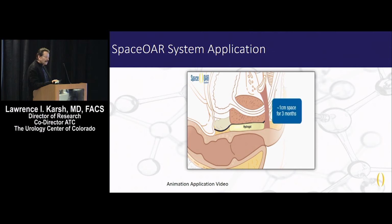I didn't get to see this whole thing on my computer. And you get this 1 centimeter space for about 3 months. I think the more you do, the comfort level increases. It doesn't take that many to get a pretty good comfort level with this. Again, this is within our wheelhouse, and we have the ability to do that because we do these kinds of procedures.